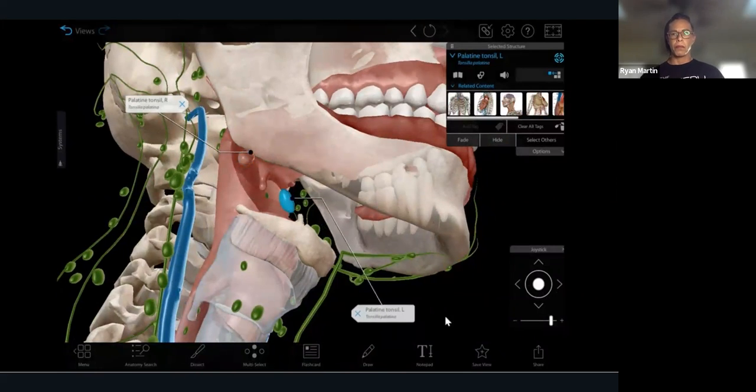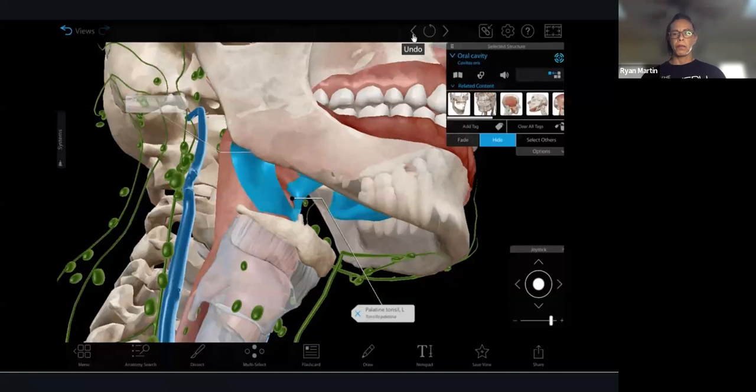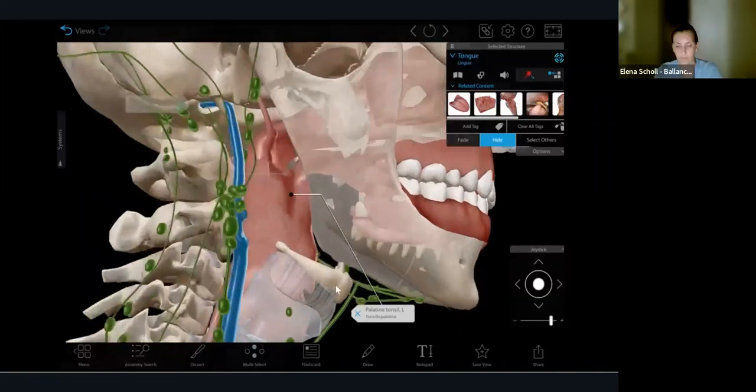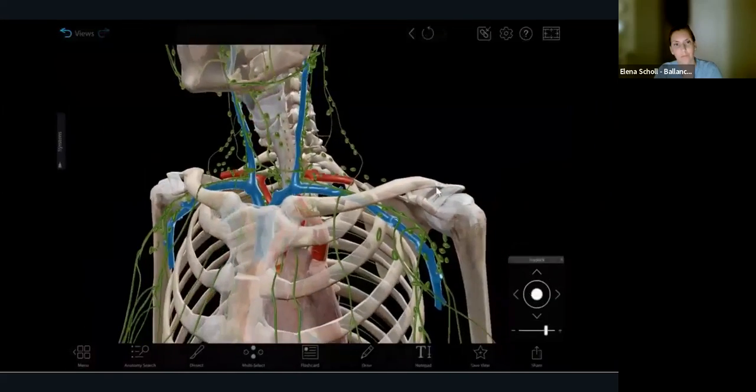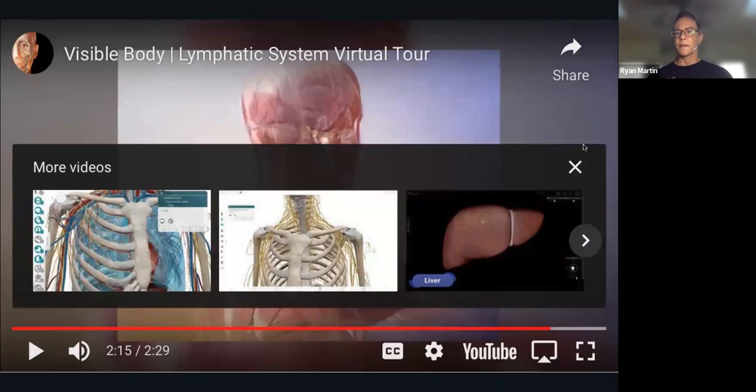Palatine tonsils aren't the only set of tonsils in the mouth and throat area. You can find other tonsils at the base of the tongue, the posterior wall of the nasopharynx, and the opening of the pharynx's auditory tubes. Want to learn more about immunity and the lymphatic system? Check out the 3D models.